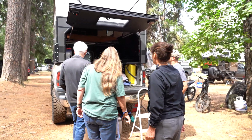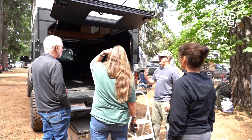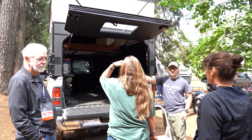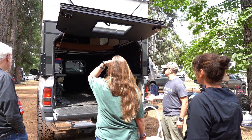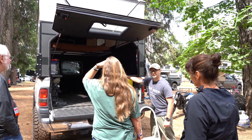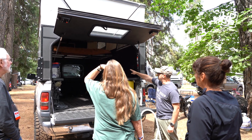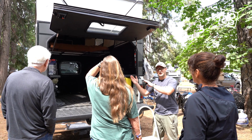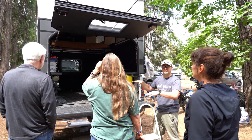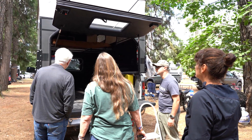So the only thing I've added to it is all the electrical there on the left. Other than that, I paid for it as is. So it came with the Project M's shelves, and then I paid for the mattress, but it comes standard with the slide out, to form a mattress or a sleeping position.